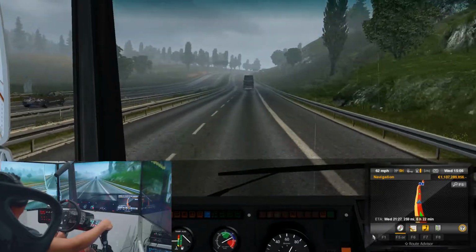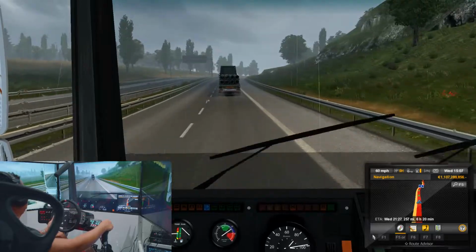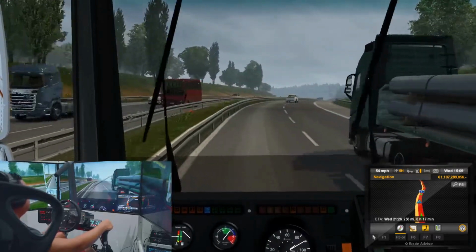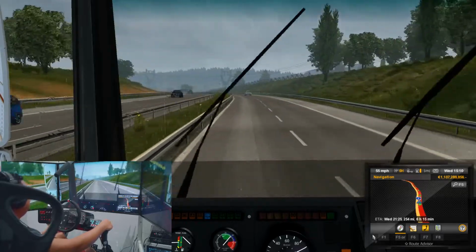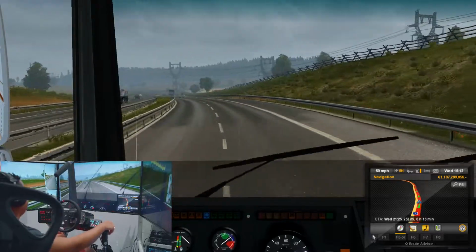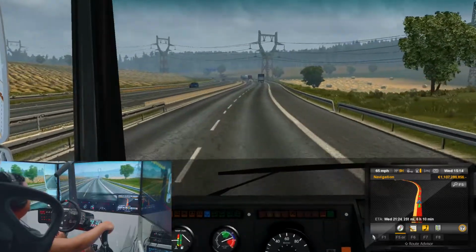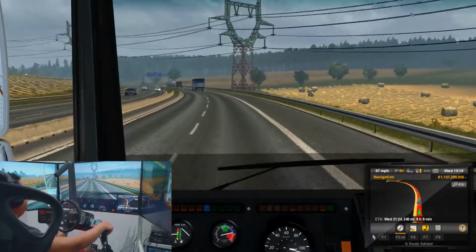So far, I'm really loving Euro Truck Simulator. I haven't even played American Truck Simulator ever since I started playing Euro. Honestly, I don't think I'm even going back, man. There's just so much meat here. It's really that good, really that much better. There's a huge difference in the landscape in Europe compared to the US. It's kind of sad, but it is what it is, man.